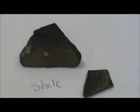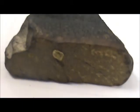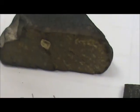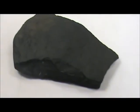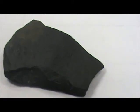Next in our comparison category, we have shale versus slate. Now, if you look closely at shale, you have this yellowish orange rust color. Only shale has this yellowish orange rust color. If you look at slate, it does not have the yellowish orange rust color. It is black. Slate is black.